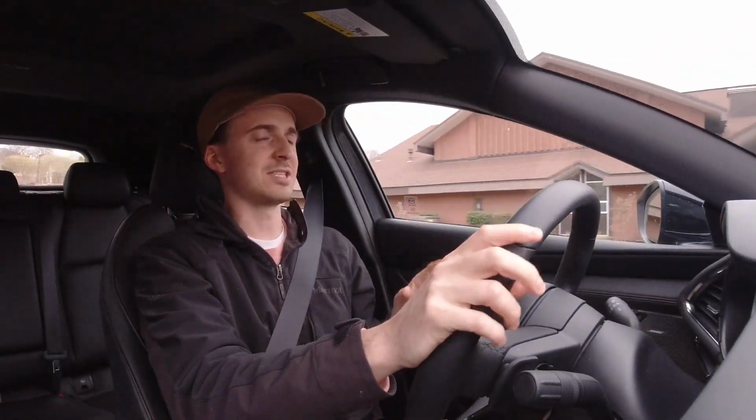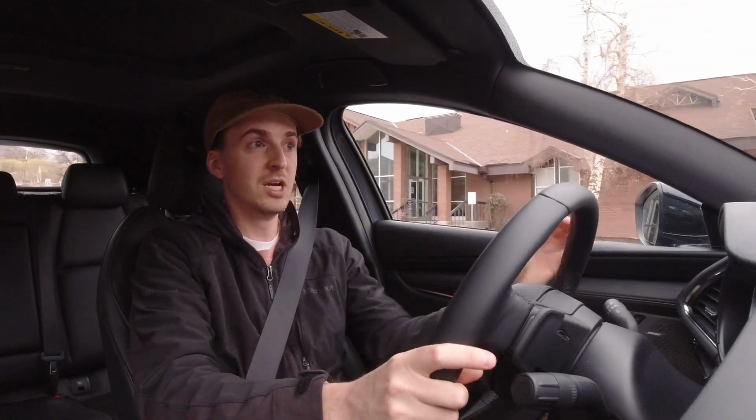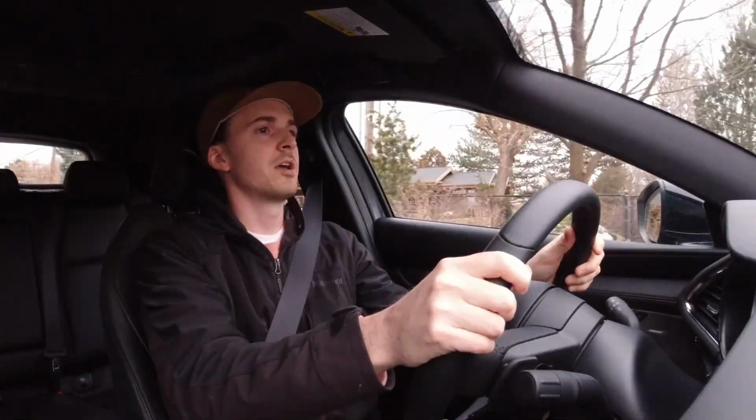Something else I've noticed, I've had the key in my pocket on several occasions right up against the door handle, and when I've gone to grab the door handle to unlock the car via the passive keyless entry, the car hasn't registered the key. So that's a little bit annoying. I've had to use the button a few times, some little things like that, but nothing that would deter me from buying this vehicle.